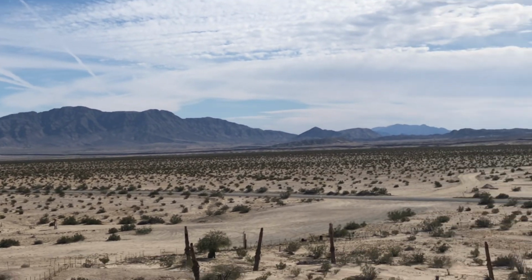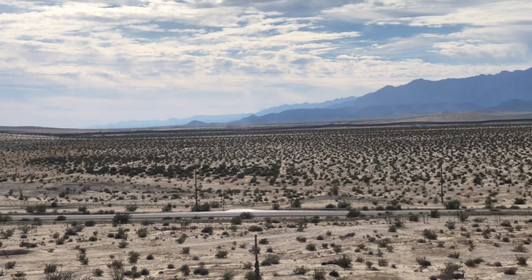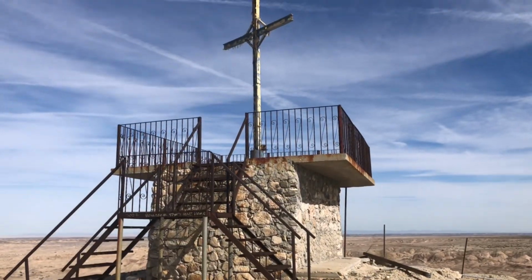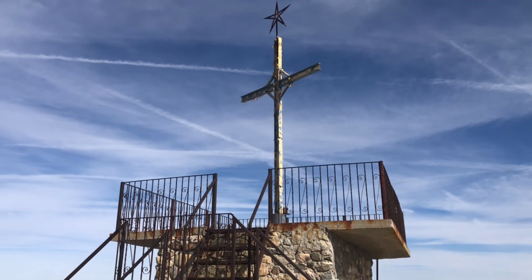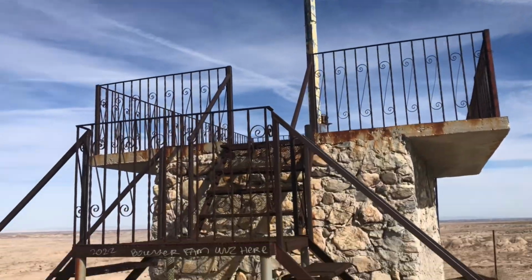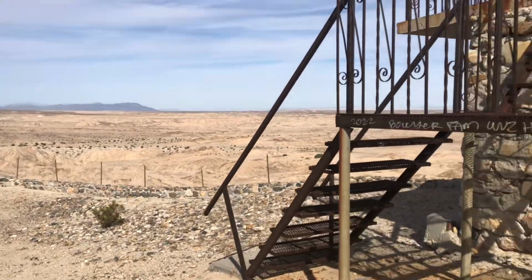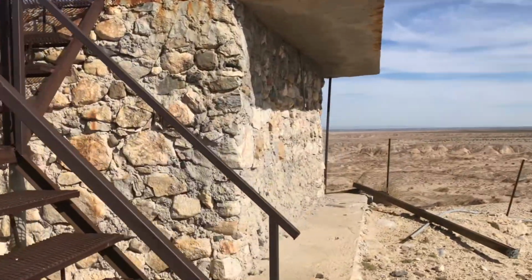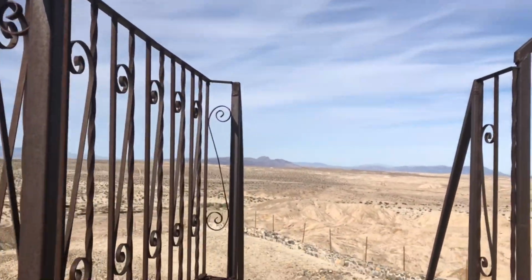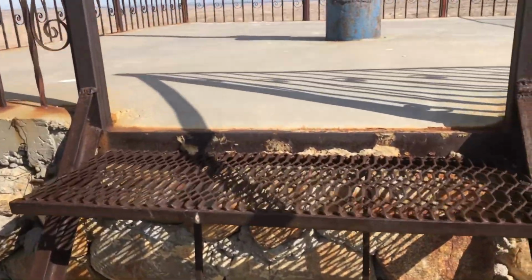There's a good view of Mount Signal in the background, and the Border Patrol Tower, and another view of the border with Mexico. After researching online and talking to our neighbors in the area, we could find no information of why this place was built, what its purpose is, and why it's here. If anyone watching this has any knowledge of why this is here or the history of this place, please, by all means, share your story in the comments below.